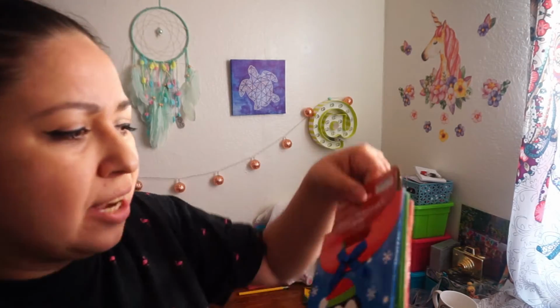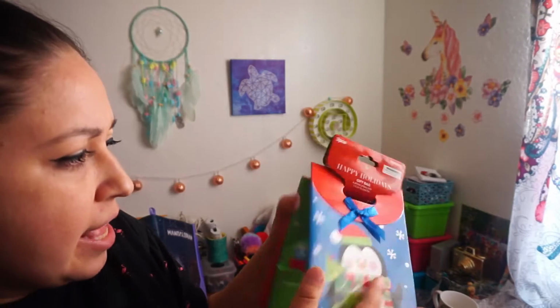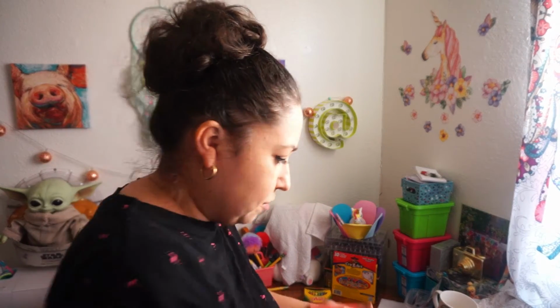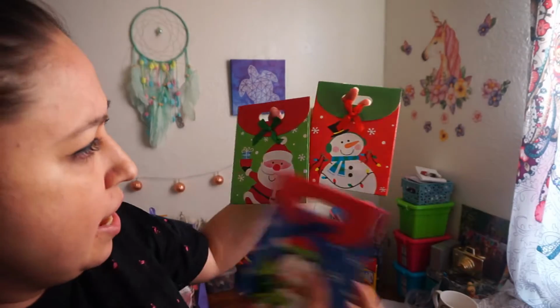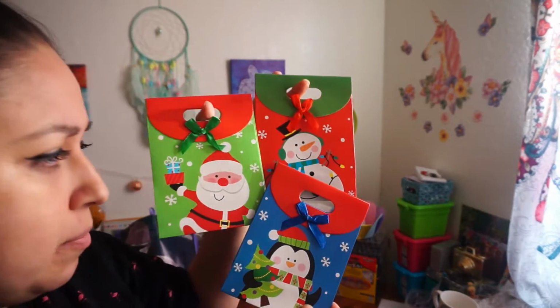The next baggies are another pack. It's a 3-pack, and this one is a gift bag. These ones are a bit different than just a little bag. I'm gonna open it so I can show you. It has the penguin, the snowman, and the Santa Claus, and the bows are actually a bow.